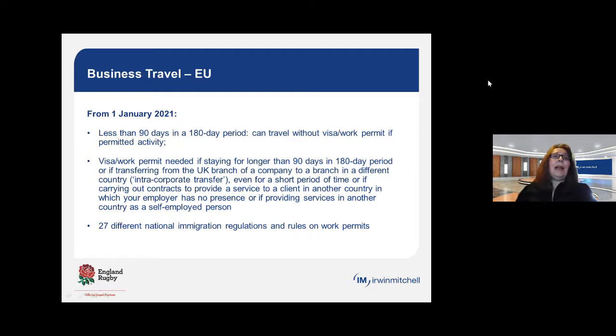Now, first of all, there are extra requirements for business travellers, what they need to show at the entry into the EU. So the traveller should have certain documents with them. There should be a passport, and the expiry date should be at least 3 months from the intended departure from the member state, and the passport should have been issued within the previous 10 years.